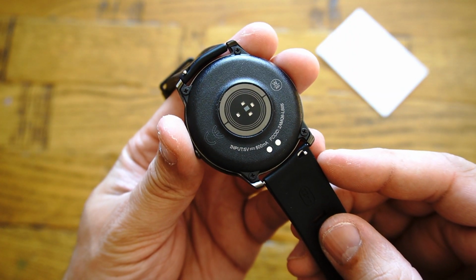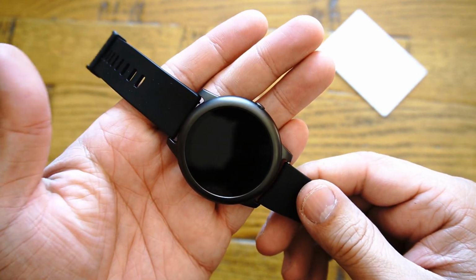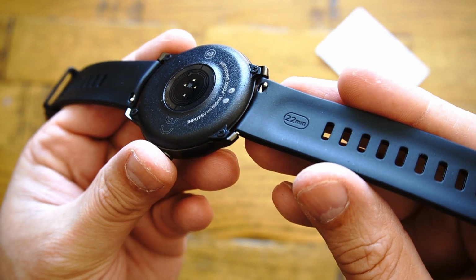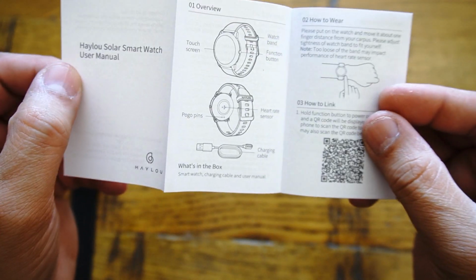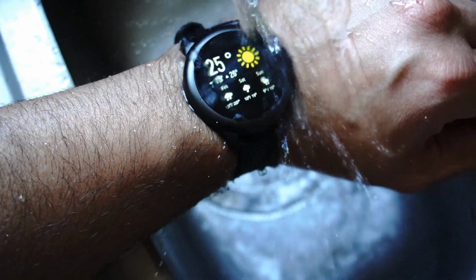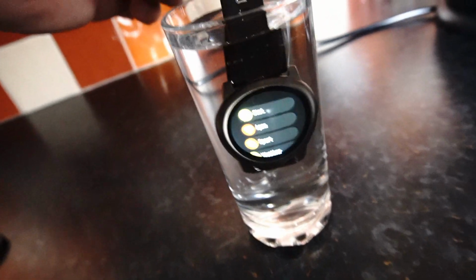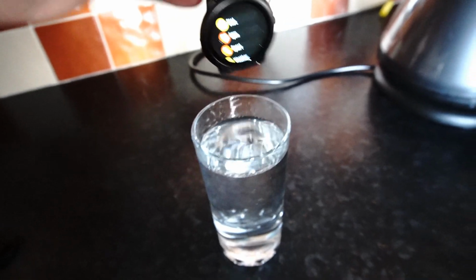Now this Haylou Solar global version smartwatch has a dial size of 45 mm, and the bands you can use are 22 mm, widely available throughout the market, with a weight of only about 54 grams. Very light guys, it will be on your wrist and you won't even know it. It runs Bluetooth version 5.0 and is rated IP68, so it's dust and waterproof protected. But you have to remember one thing, not to use it in hot water at all.